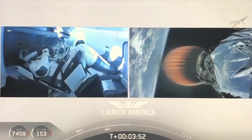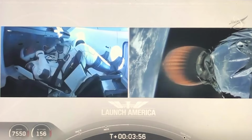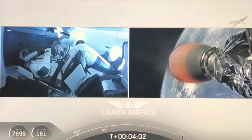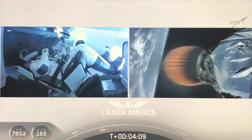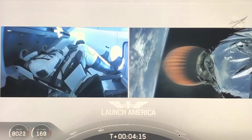Dragon SpaceX nominal trajectory. Acquisition of signal Bermuda. SpaceX Dragon nominal trajectory. All right, here in nominal trajectory, so Dragon pointed in the right direction, continuing to make their flight uphill. Heard acquisition of signal Bermuda. That's one of the other ground stations that they're using to get telemetry and data back from this spacecraft. Stage 2 propulsion is still nominal.